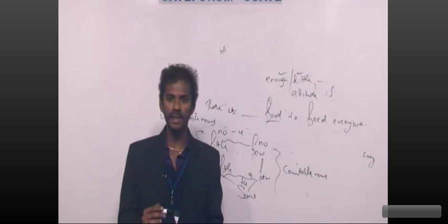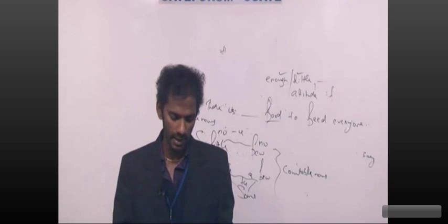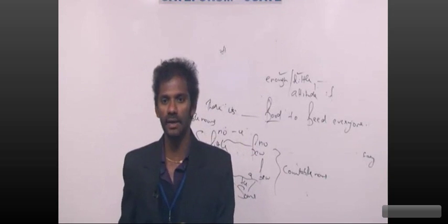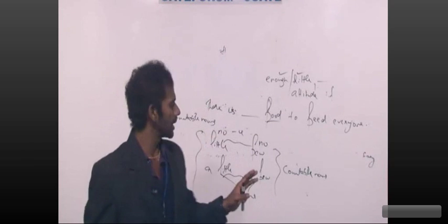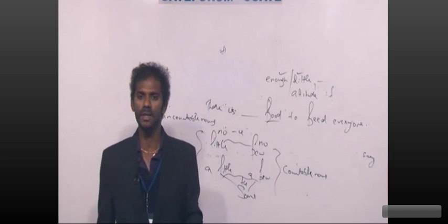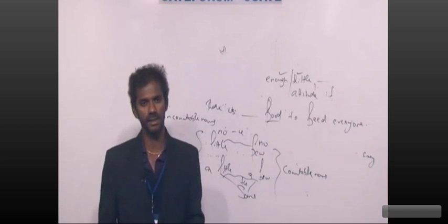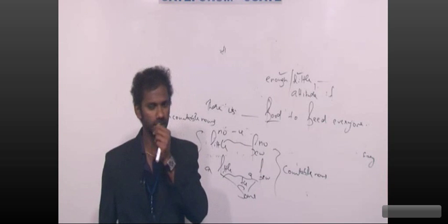If I insert enough into the blank, if I say there is enough food to feed everyone, that means there is sufficient food to feed everyone. Grammatically correct, makes sense. If I say there is little food to feed everyone, that means there is no food to feed everyone. Grammatically correct, makes sense. So both are correct options. But we cannot go for 2 options. Which is the best option out here? Enough or little?